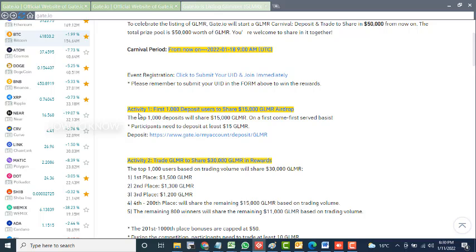After the registration, there are multiple activities which you have to do. These are very small activities and can be finished in a short time. The first activity is the first 1,000 deposit users share a 15,000 GLMR airdrop. It means the top 1,000 depositors will share 15,000 GLMR, distributed on a first come, first served basis.